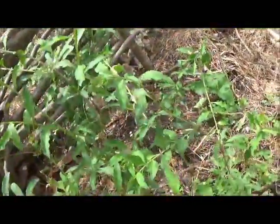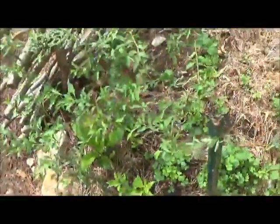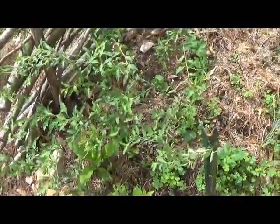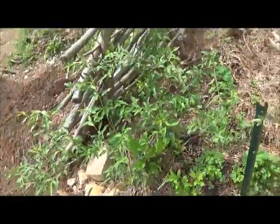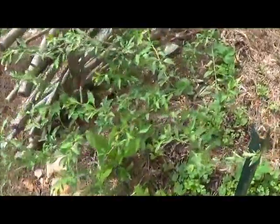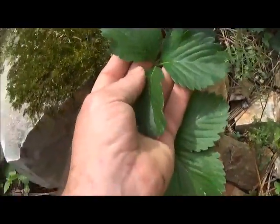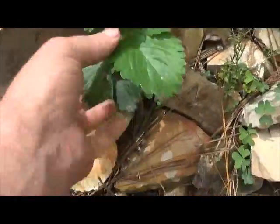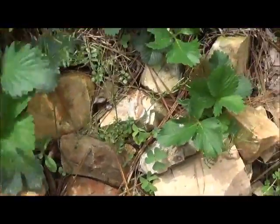I'm not seeing any flowers on the goji berries just yet. Goji berries seem to have been the best berry so far as surviving. And these are some monster strawberry leaves. I mean, these are just incredible. I didn't think strawberry leaves got this big.